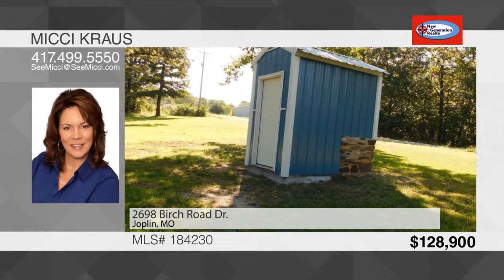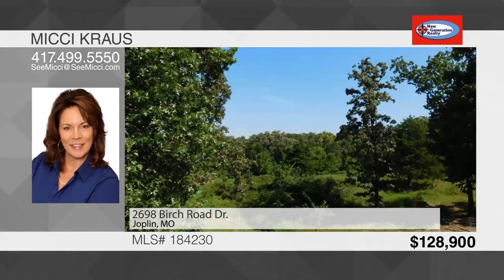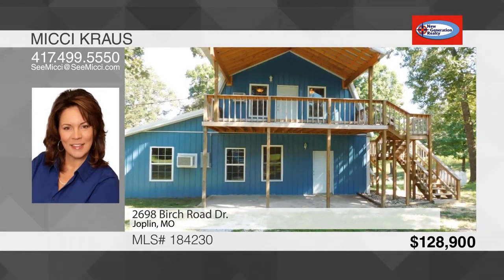This home sits on a beautiful and private property that allows easy access to all major roads, making for an easy commute. Give Micci Kraus a call today and come take a look.